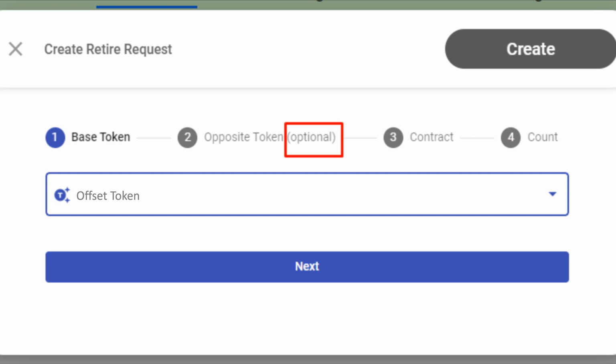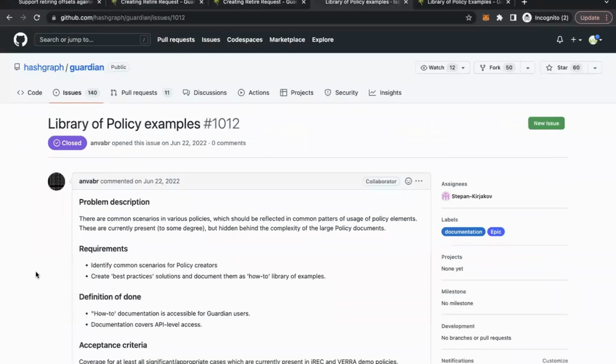To get more information, we have added our docs, which is docs.hedera.com/guardian. When you go to the retirement contract section, you can get more info on the retirement offset support. And as I said, we have also added it in the retire request. So this is it.